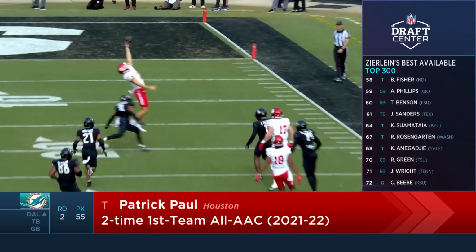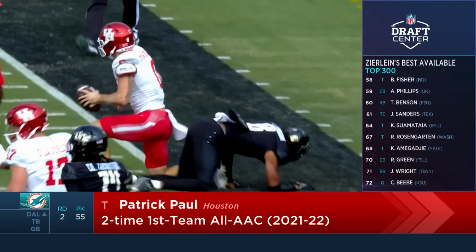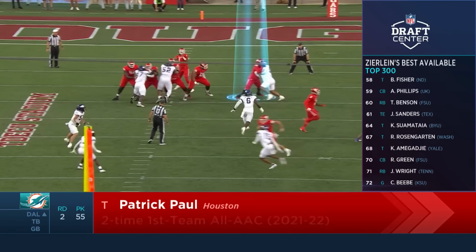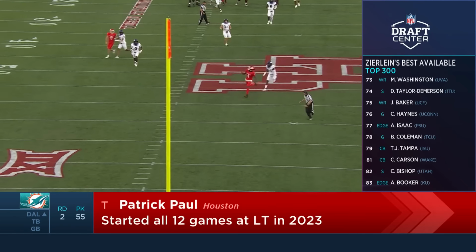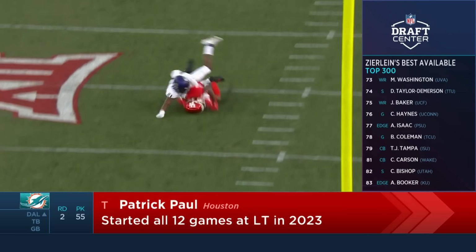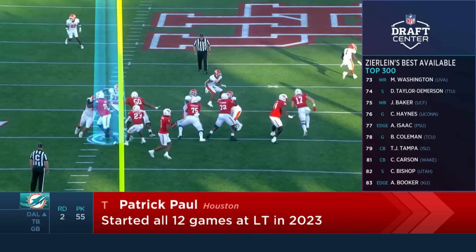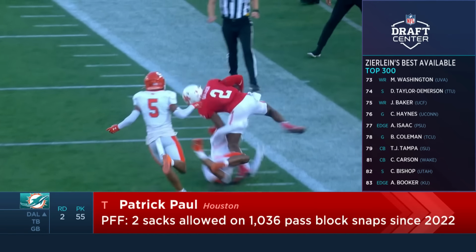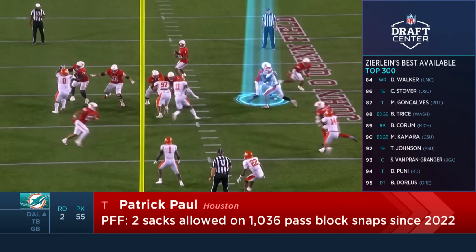effective left tackle. I think where he needs to get much better in this outside zone scheme, the rushing attack of Miami, is he has to stick on blocks. He's got to sustain better. He's got to show better grit, and he has to really make it a priority. It wasn't always a priority at University of Houston. But the traits are there. Right now, it just needs to be refined by the offensive line coach.